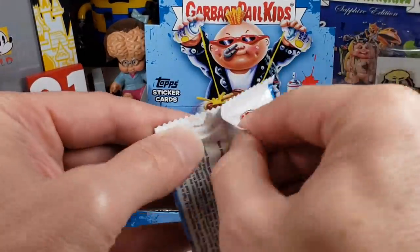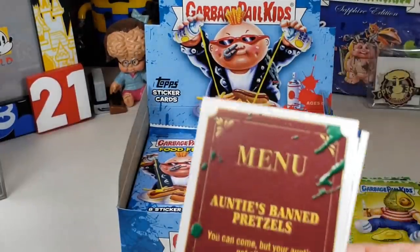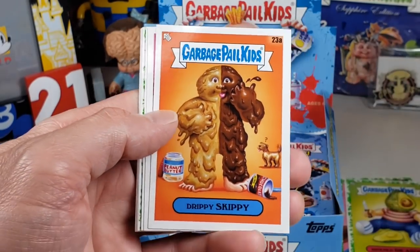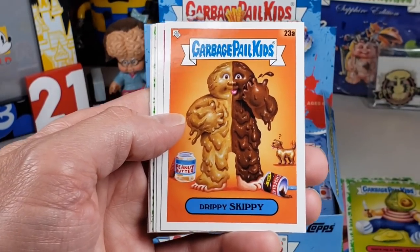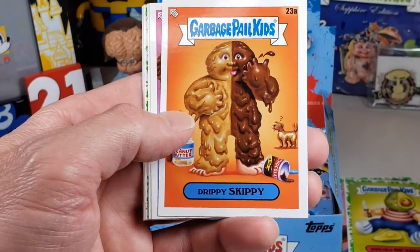Go from the right again. Pack from the right. That was easier to grab out. Got a Drippy Skippy. And we got a Peanut Butter and Chocolate Drippy Skippy.